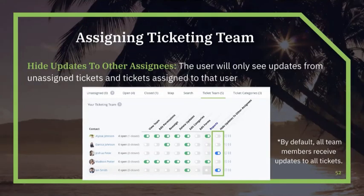And then the last one here is to hide the updates to other assignees. By default, all the team members in this group will receive updates to all of the tickets, unless we updated those group settings. So by activating this, the specific user, for example, Joshua and Ian, will only see updates from either unassigned tickets or tickets that have been assigned to them. So this removes that everybody getting all the updates. It just shows them any unassigned and assigned to them tickets. So there's a lot of customization you can do when building out and thinking about your ticketing team.